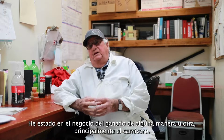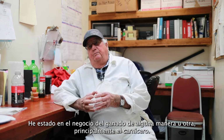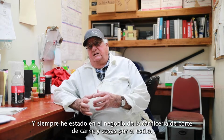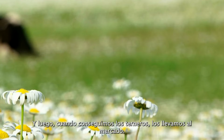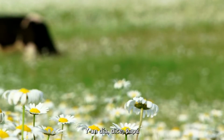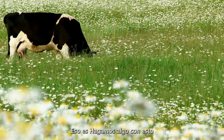I've been in the business of cattle some way or the other, mainly the butchering. I've always been in the butchering business of meat cutting and such as that. And Shane and I, we always had some cattle, and then when we'd get the calves, we'd take them to the market. And one day he says, "Dad, you know how to cut meat, let's do something with this."